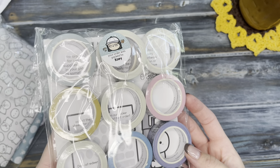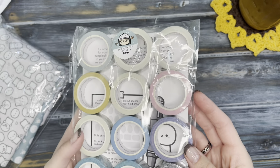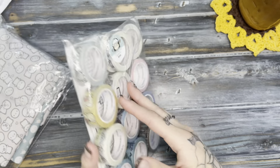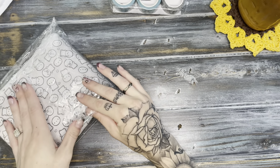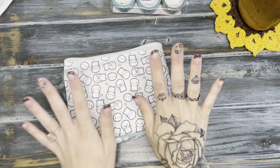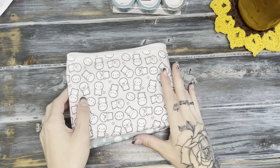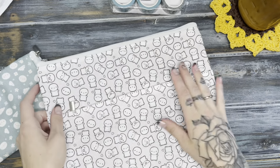But this order was packaged by Koei. I think I say her name right. I hope I say her name right. And this has a ton of washi in it and some goodies up front. But let me go ahead and open this part of the package first. Okay, I had to make sure I didn't have any ink on my hands, but this one is exciting.